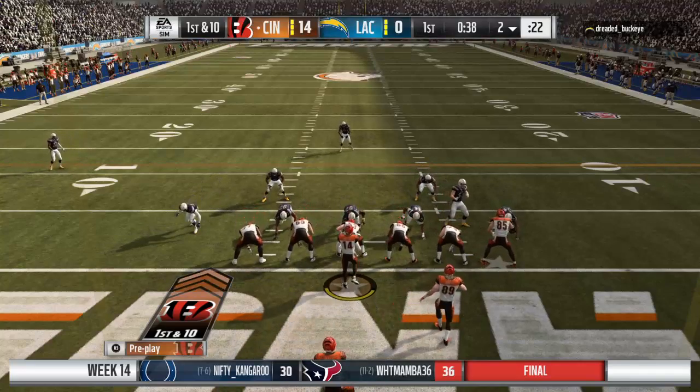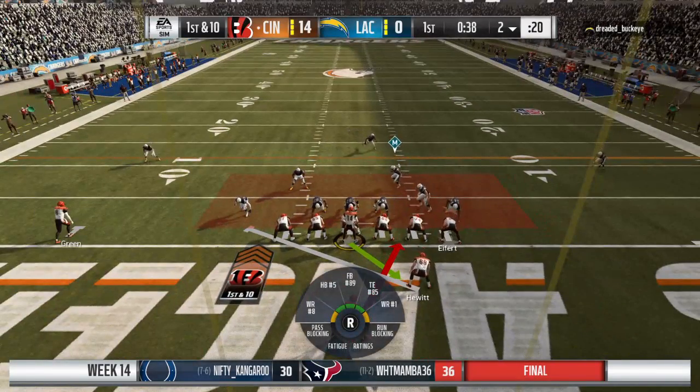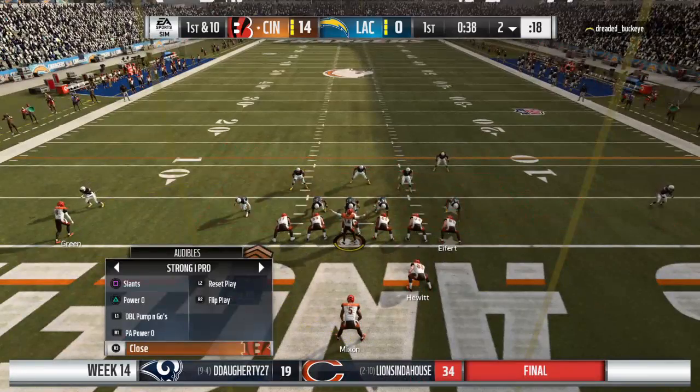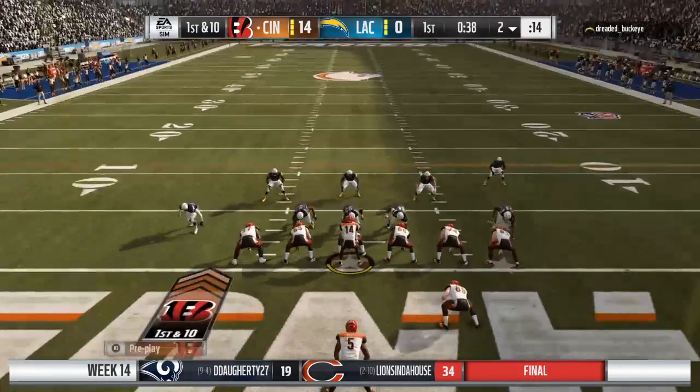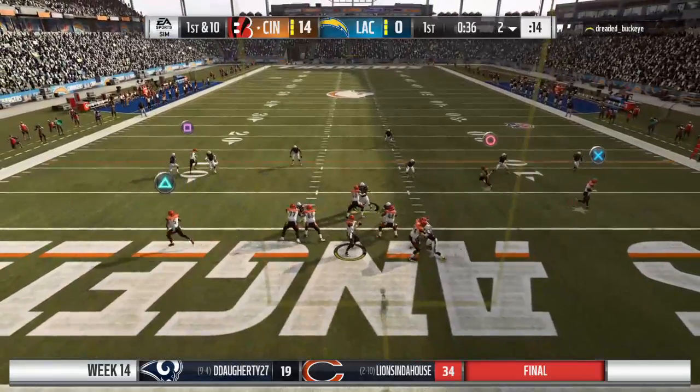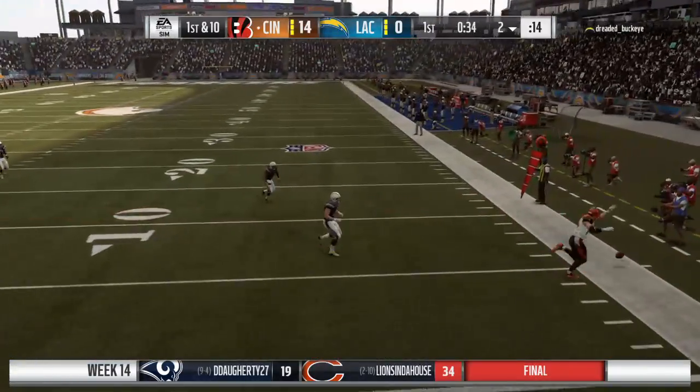You've given up a chance to get 3 points. Good. Let's see what Dalton can do after the fumble recovery.